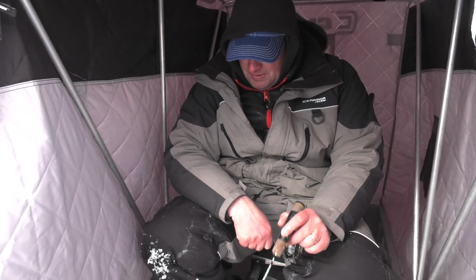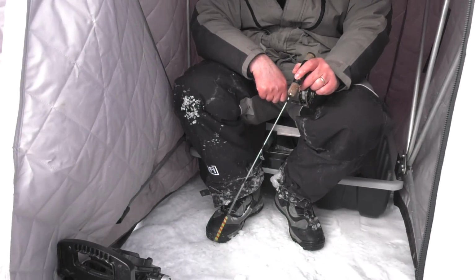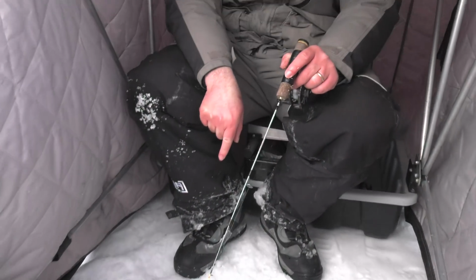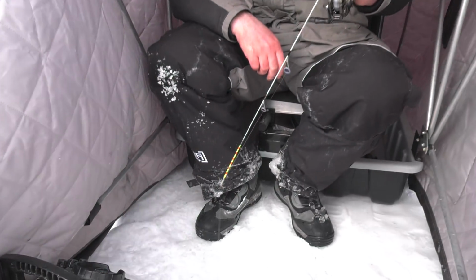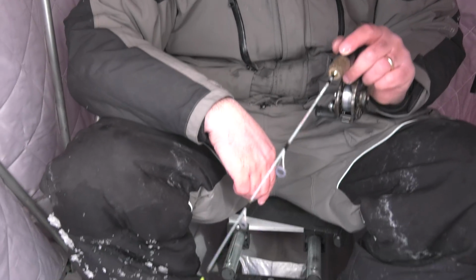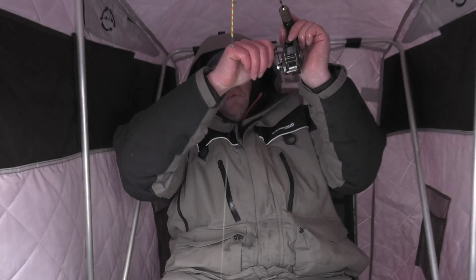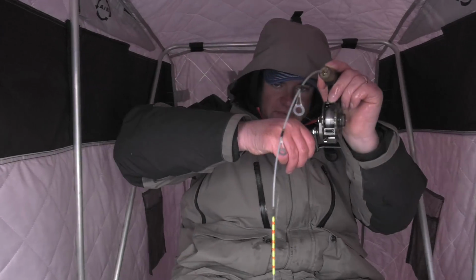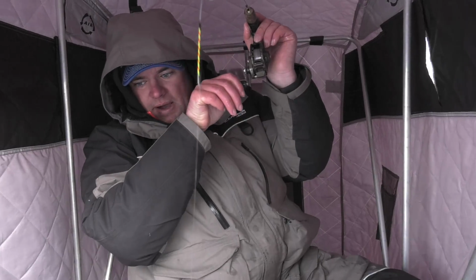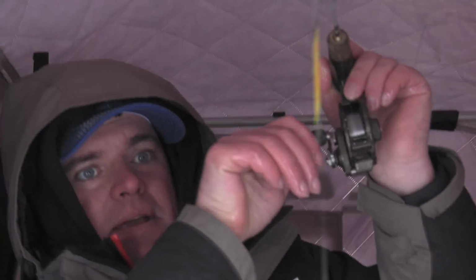Oh, here comes one. You know, this shallow water, keeping that transducer up in the hole as high as I can. I'm trying to get my line right next to the transducer so that I can get in that cone angle. But in this shallow water, these fish just make a big mark. Oh, here comes one right here. Come on. Oh, wow. Wow, a high fish came on right underneath the ice. Wow.